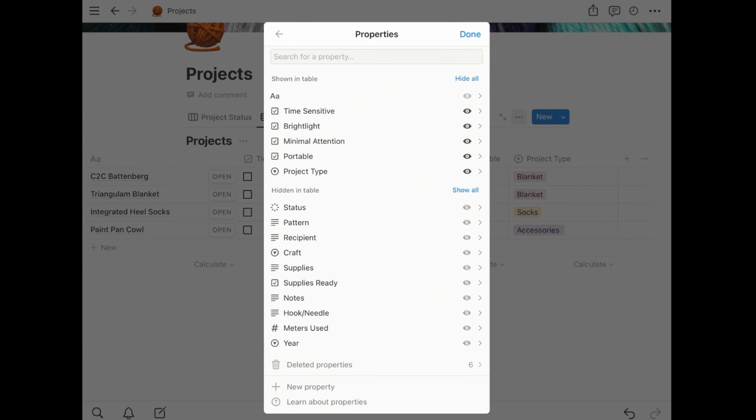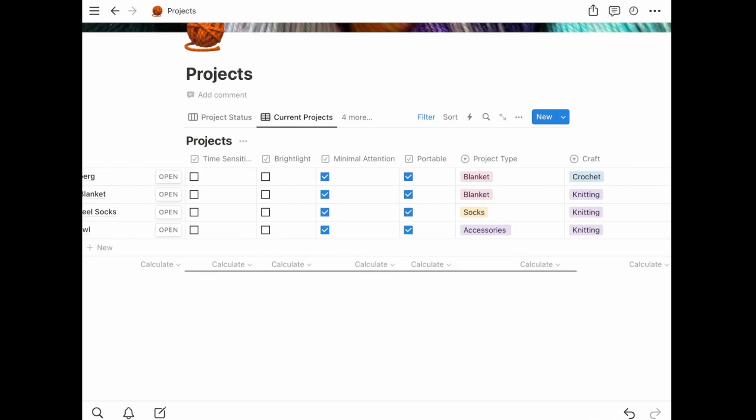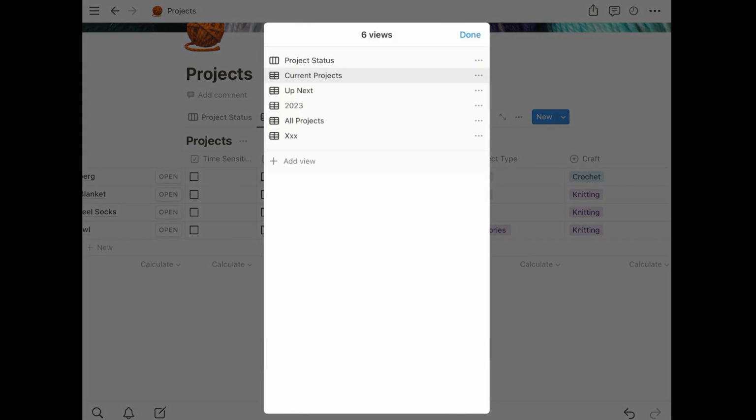But anyway, so it's the craft one there, isn't it? So there we are. It's added in there and ready to go. So this is what I mean, you can constantly evolve it to what you need, and this is constantly changing for me. The next one is 2023.